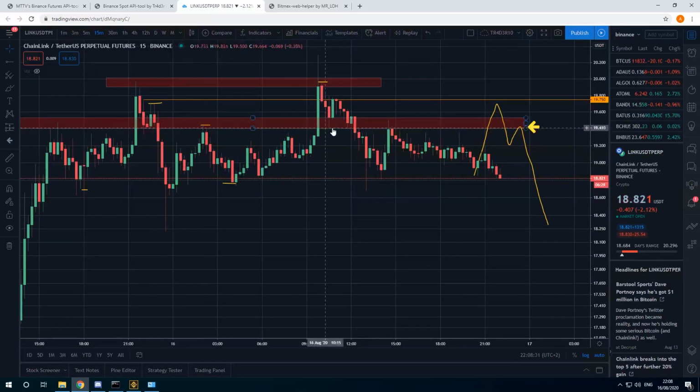You can also see that we tested this area before rejecting here, so this just confirmed the importance of this zone. So my short was still okay. I took some profits. I think I had a super close profit target here, because we could just hold here and go higher. And I had a profit target at this level, so we got it quite nicely.